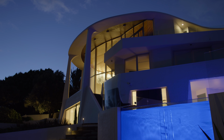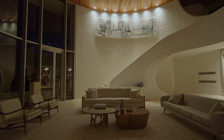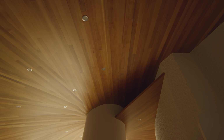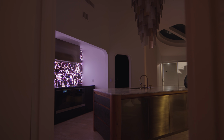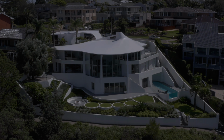We had a very clear plan for what we wanted to achieve, but we were also very conscious about staying true to the essence of the original design and making certain that we respected the heritage of what is a very significant mid-century house. The garden just gives us such a wonderful connection.